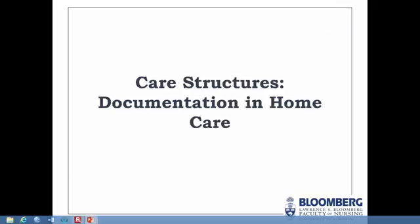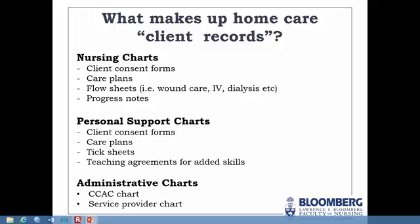Okay, so first we're going to look at documentation. As was highlighted, the documentation takes place in multiple charts, which can be either electronic or paper-based. Often the charts aren't shared by providers, and there are some exceptions to that, such as the chart in the home for palliative patients, where everyone is able to see the charting and chart in the same paper-based chart in the home. But for the most part, that's not what is happening for the rest of our patients.